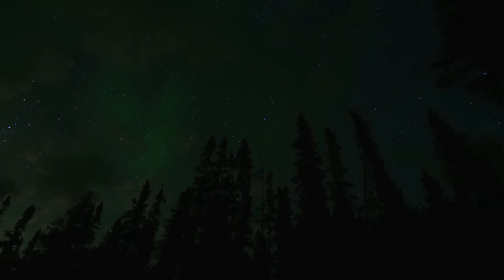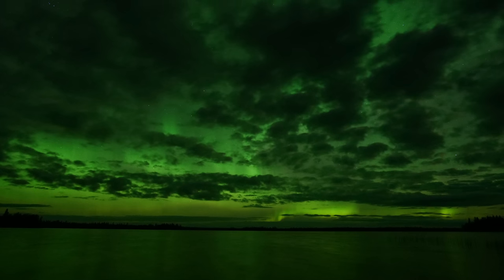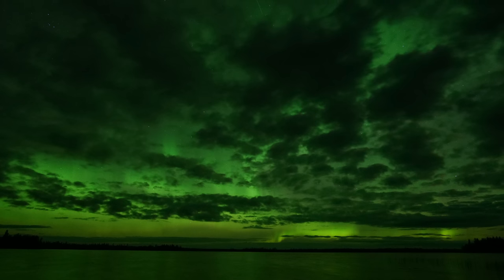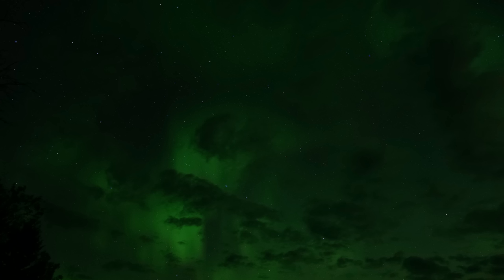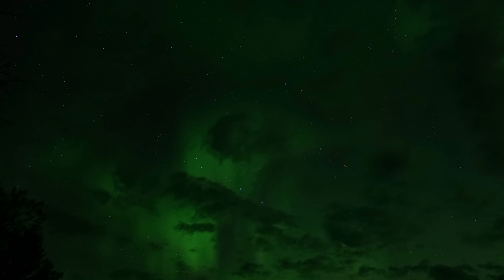Northern lights again tonight. First time we've ever seen an overhead display together. Yeah, it's beautiful. We're coming towards solar maximum. It's an 11-year cycle. It's been quite uneventful in recent years, but this year seems to be ramping up. Dormant in recent years. Sleeping giant awakes.